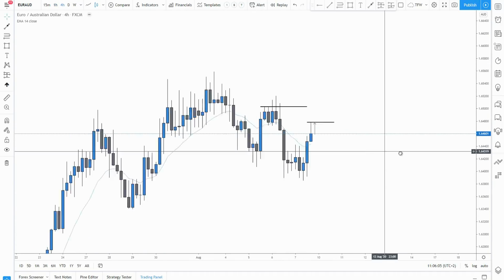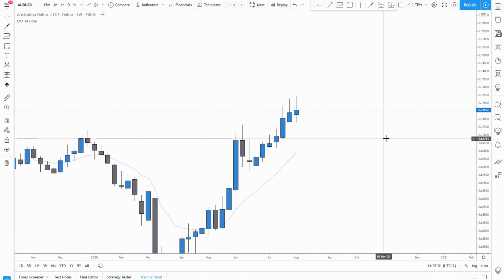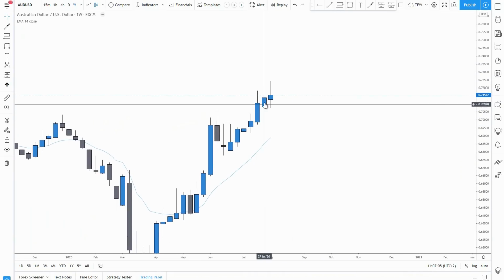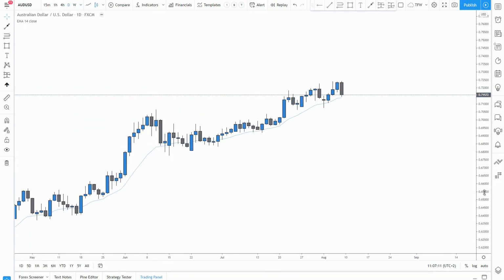So let's have a look, what do we have for the Aussies. Aussie USD, not a tradable pair for me this week. As you can see from a weekly time frame, we just have a little kind of indecision. It keeps climbing to the upside, but very little volume candles. You can see we don't have nice movements, and actually it's pretty hard to catch a trade on that one.